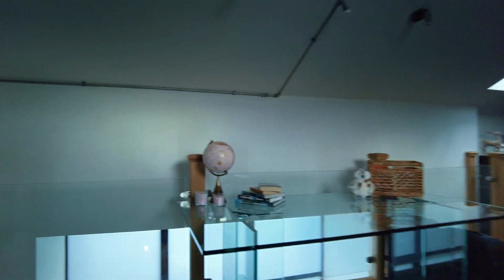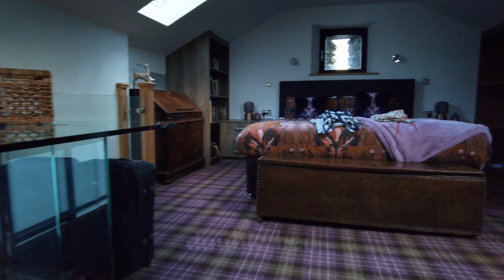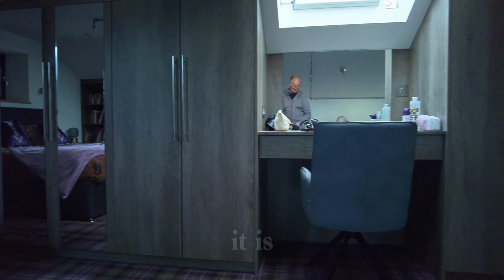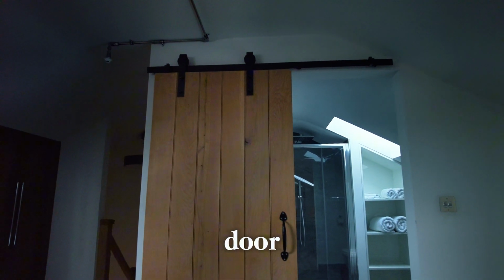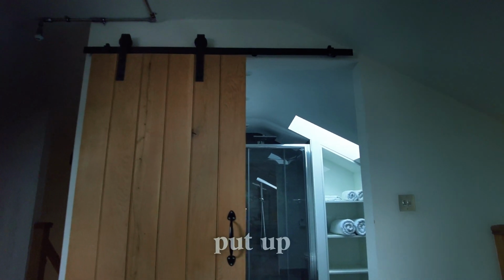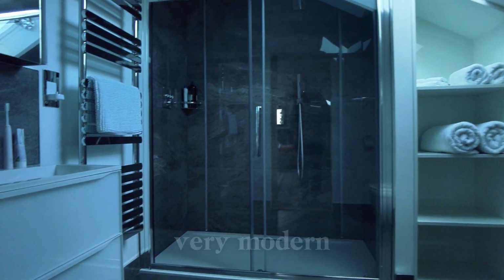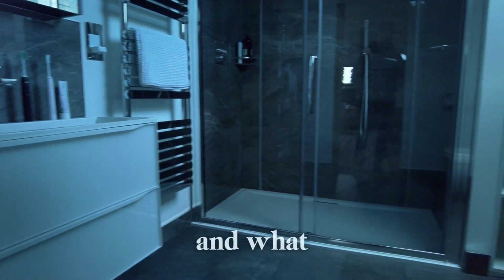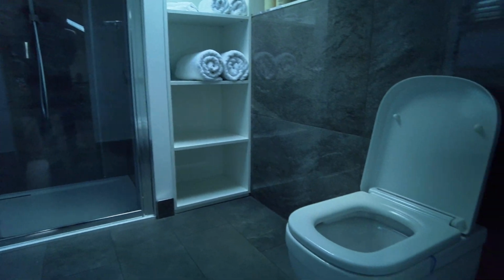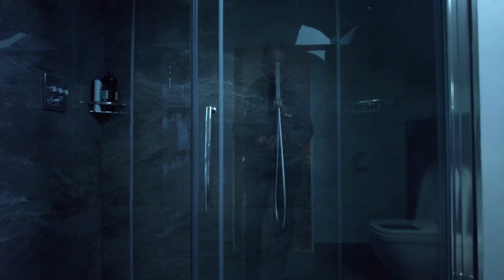And this is like a mezzanine floor where the beds, double bed, wardrobes. It is absolutely fantastic, this place. And then you've got the sliding door. They've got a sliding door with the same track on that I put up at Beth and Joel's the other day. And then look at the size of that shower. Very modern. It's quite simple, it's stunning is this place. And what a lovely place to stay. Absolutely. Look at the size of the shower. It's massive.